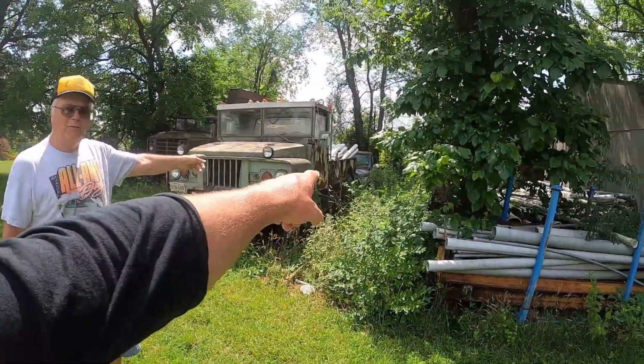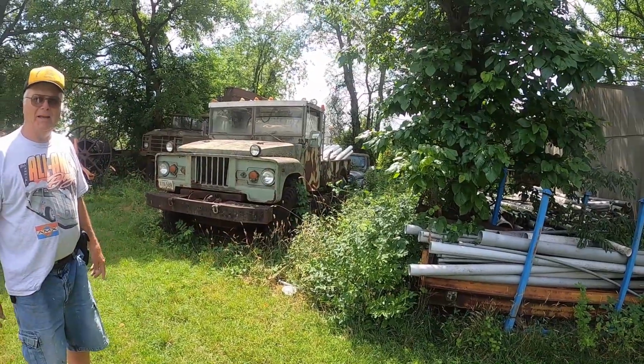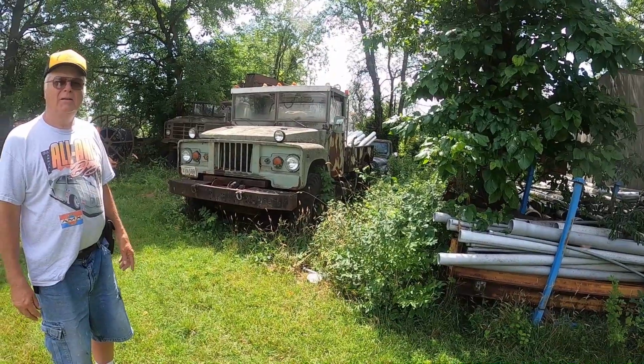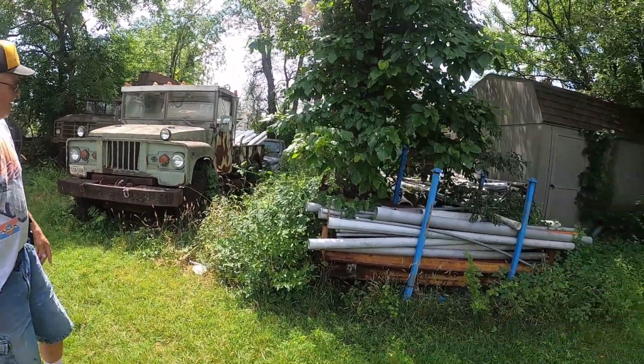Now that's an AMC Jeep back there, when AMC was producing the Jeep. And I think it's a '75, which was before Chrysler bought them. Oh, okay.